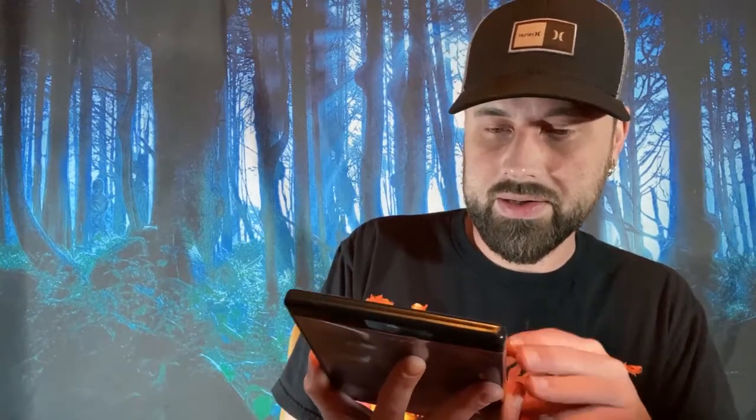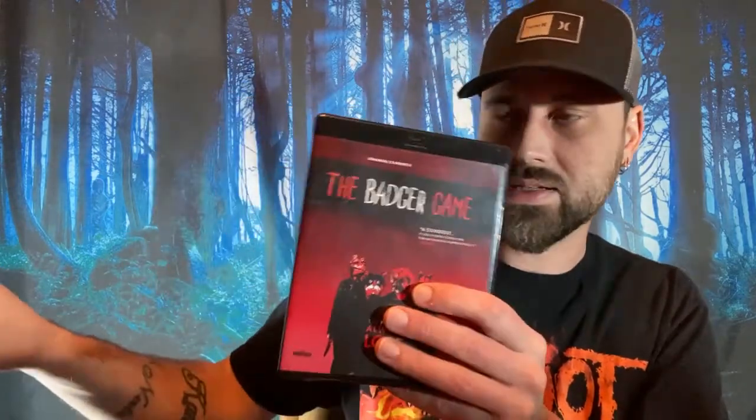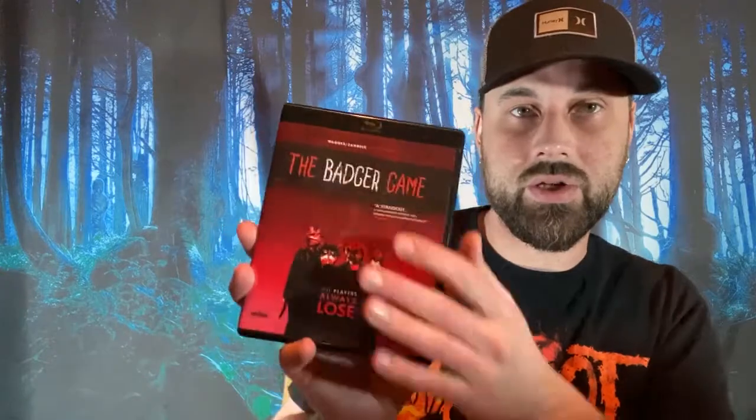This one actually sounds really interesting. Another one of the $5 titles from the Intervision side. It is The Badger Game. Now, I put all these in these black cases, by the way. They did not come in them, all these $5 titles. This one actually looks really good with the red and the black. And all of my Severin have to be in the same kind of cases.